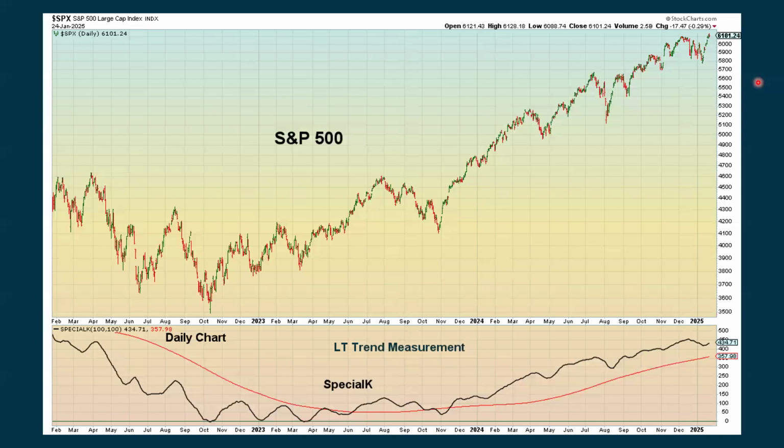This is a long-term oscillator that I look at every day, but I don't talk about it because we only get one or two signals a year. It's been over a year now since we got the last signal here when we crossed above the red line. This is a Special K, a very long-term oscillator.